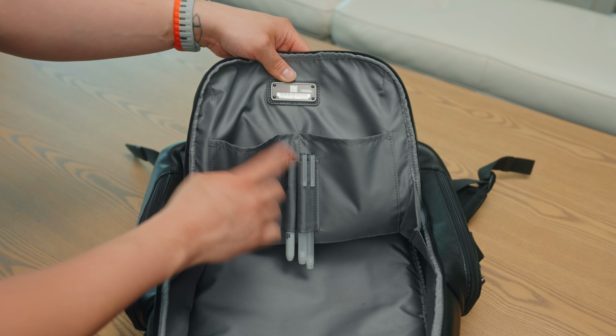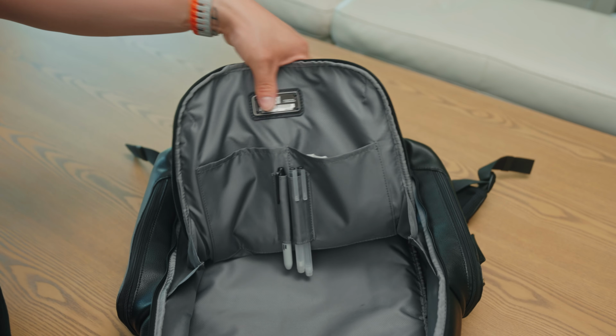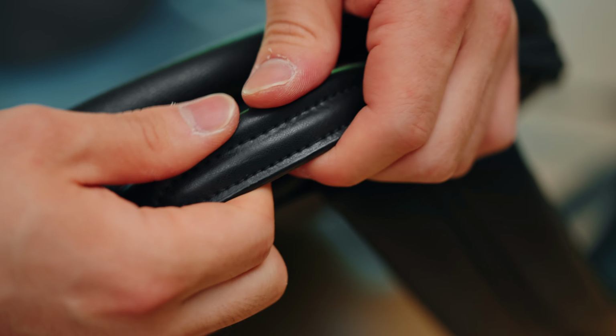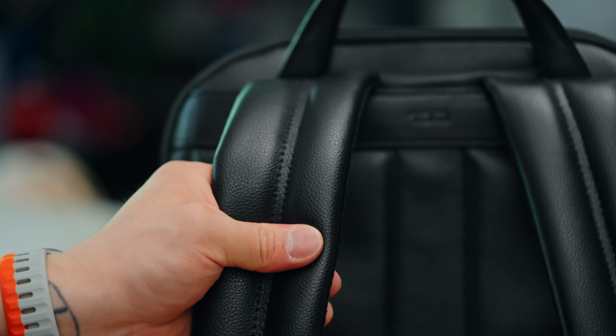And here you got two more pockets, and I actually put my AirTag in one of them. And you also have some pen holders in here as well. The grab handle is really durable and thick, and it feels like it'll last a lifetime. And I really love the leather quality of this backpack as well. It just feels really well made in my opinion.